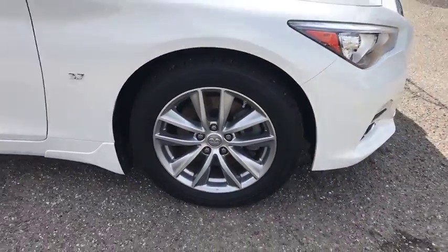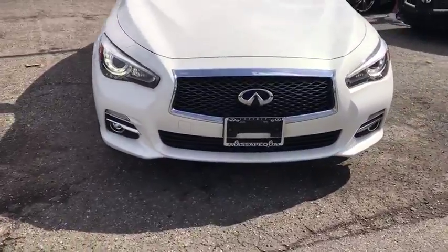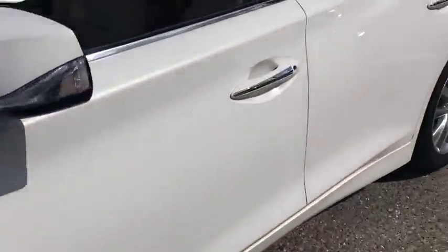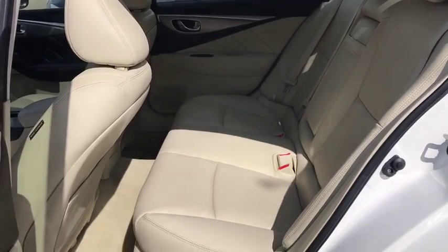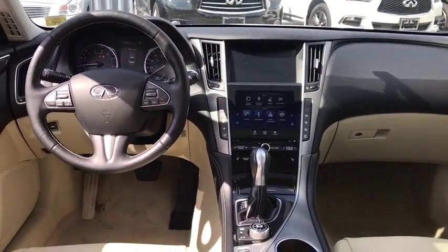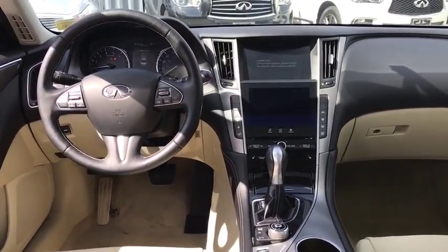Here are some of this vehicle's great options: stability control, traction control, anti-lock braking system, power passenger seat, keyless entry, all-wheel drive, steering wheel audio controls, backup camera, Bluetooth, leather-wrapped steering wheel, power steering, adjustable steering wheel, four-wheel disc brakes, cruise control, keyless start, aluminum wheels, floor mats, auto-dimming rear-view mirror, premium sound system.